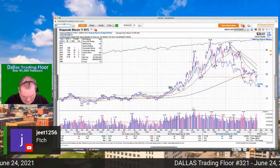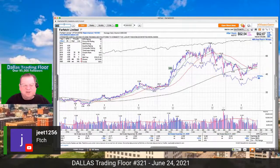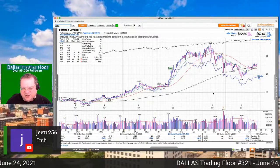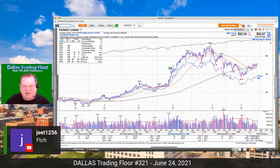FTCH. All right, so Farfetch Limited, and this is one that I was trading actively. I haven't really traded it since last year. It seems like it's making a move up. I haven't really looked at this one.